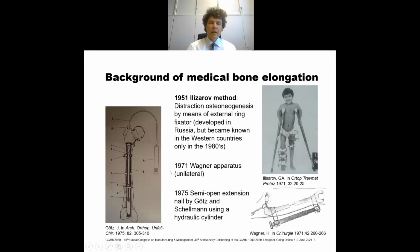Others, like Ilizarov, a Russian surgeon, worked with pairs of external rings. As you can see on this little boy here, he has 2 pairs of rings and they are fixed with his upper and his lower leg. And according to the threads, you can here create a bone elongation.